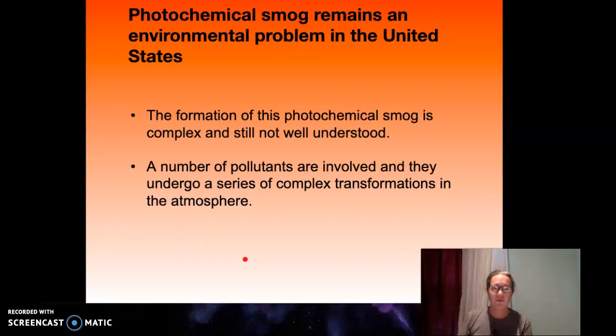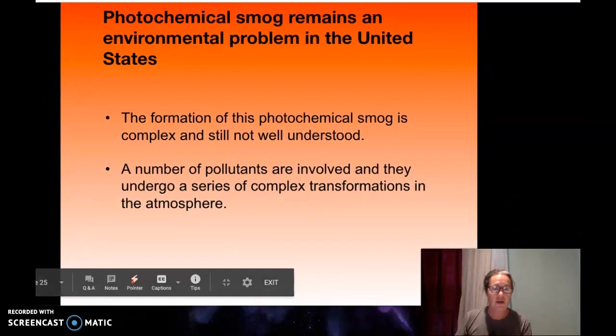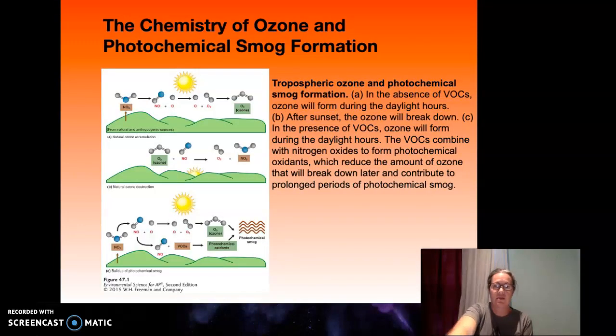So the formation of photochemical smog is actually really complex. We don't understand all of it. We know what the ingredients are, and we know the basics of what needs to happen in order for this to be catalyzed. A number of pollutants are involved in it. It seems to be kind of like the perfect storm. All those ingredients have to be there.